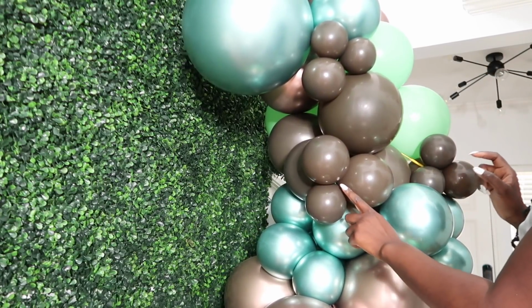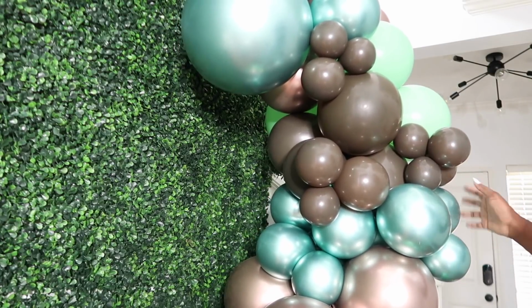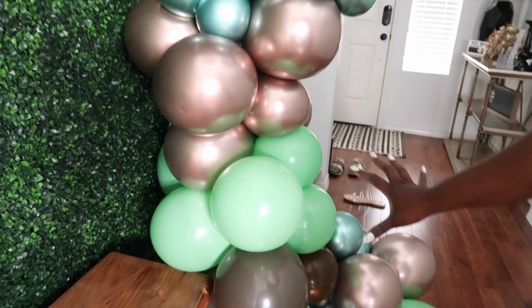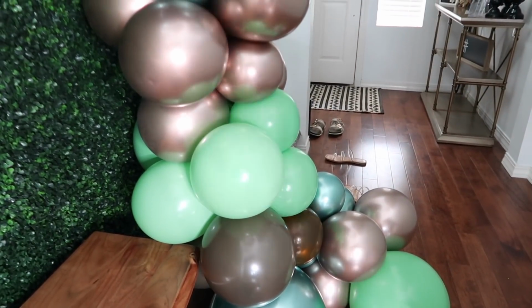You can also get these in the exact colors, but it's not really necessary because you just make sure you tuck and hide them. But as you can see, this gives it all the extra texture. And then down here it's just kind of plain. So we're just going to keep working our way down to the bottom.